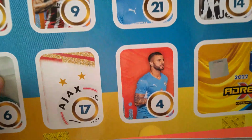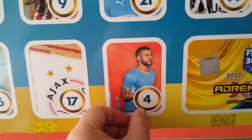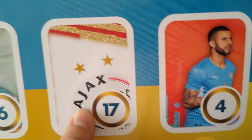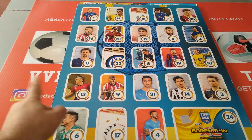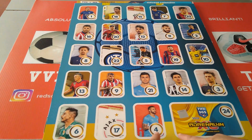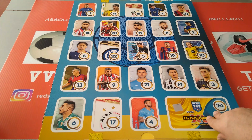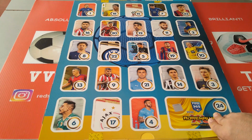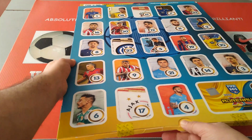If you remember, in previous years, in each pocket, in the top smash attacks and in all the Champions League, you have an opening here that you can actually open the pocket and pull out the cards. This year it's done differently. As you can see, it's sealed, so we're gonna open it up from the bottom and go all the way to the top, and we're gonna see what is in each pocket. This is a Nordic edition release, guys, so it's not available in all the markets. So let's open it up.